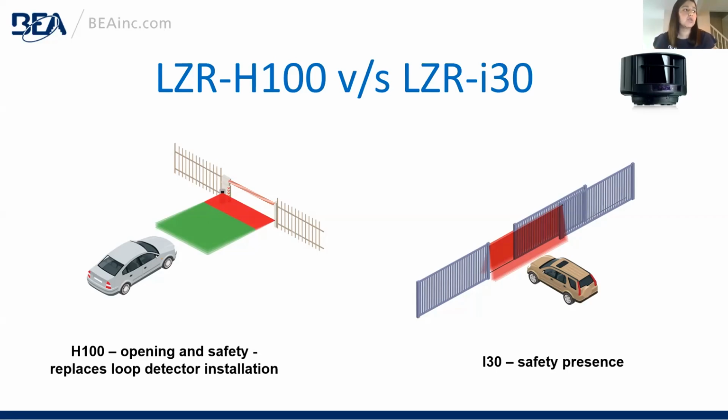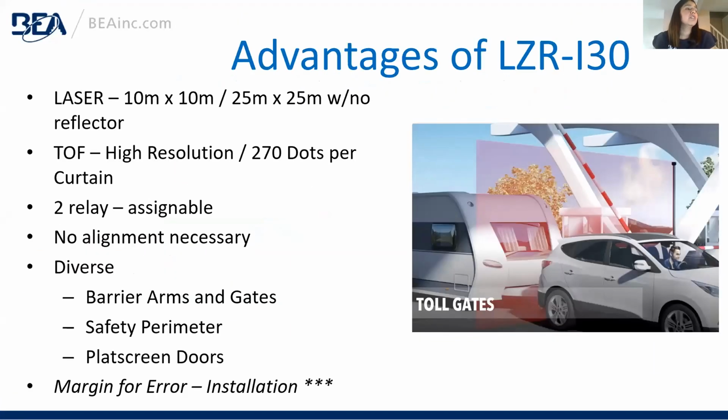In the same areas where you were able to use the H100, you can use the I30. So you don't have to worry about the weather, or about the kind of solar interference you might see with some other sensors. Some of the advantages are that we can cover a big area. The I30 covers 32 by 32. We also have another version which uses the same technology and the same housing, which can give you 25 meters, which is about 80 feet by 80 feet. That's usually for bigger openings.